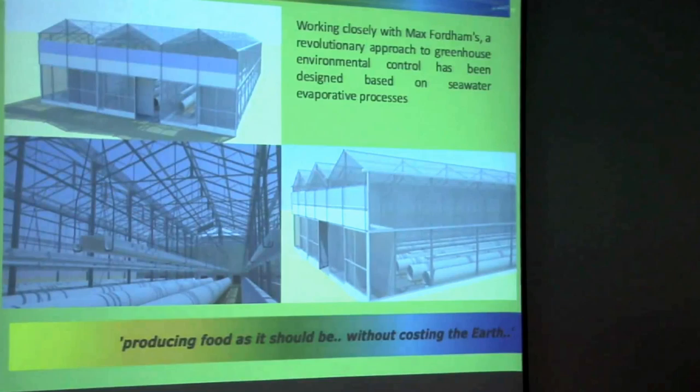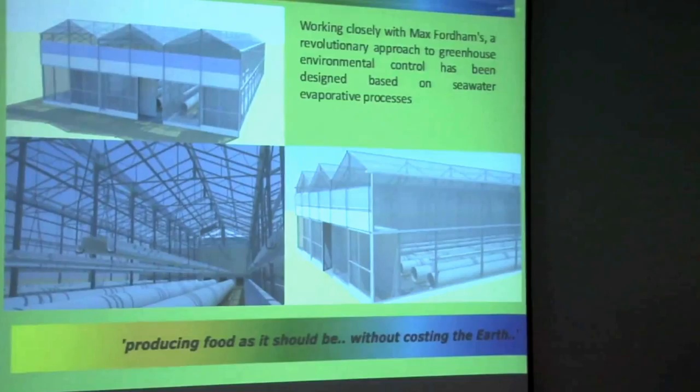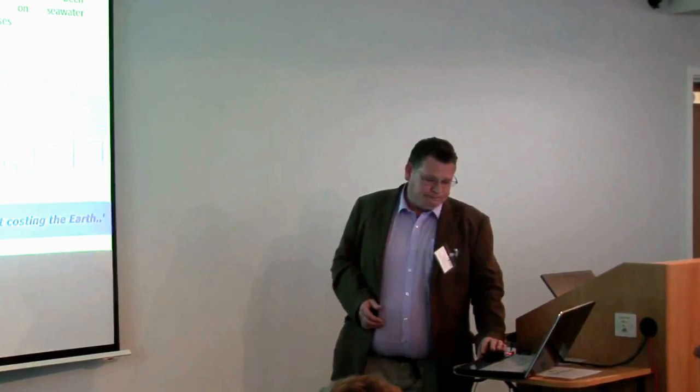There's even systems in this that Bill will no doubt get onto, which use bitterns that actually close the greenhouse, use the Munters pads internally to reduce the moisture levels and the relative humidity inside the building using the pads.